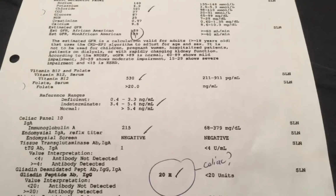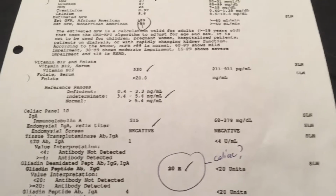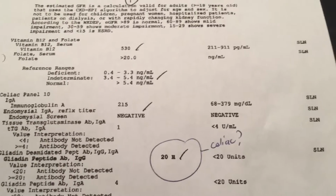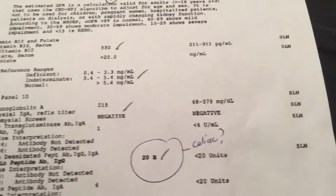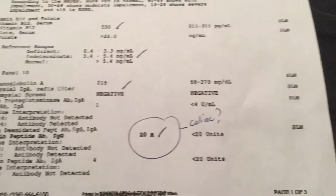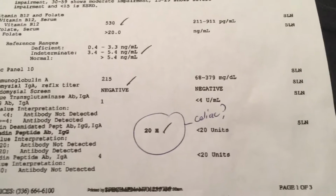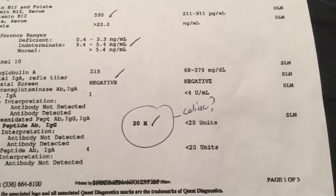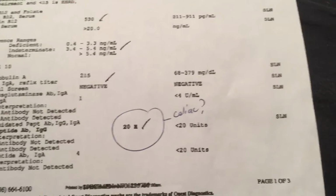You might be consuming a lot of calcium, but you're not absorbing it. You might be consuming vitamin D, but you're not absorbing it, all because of a gluten sensitivity causing celiac disease. So it actually takes a small intestine biopsy, to look at the little fingers in the small intestine, to see if you actually have celiac disease or not. I was trying to get that scheduled before I came here to Switzerland. Didn't have time to do it.